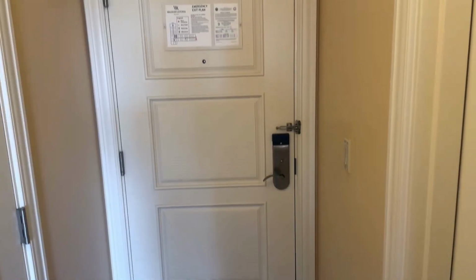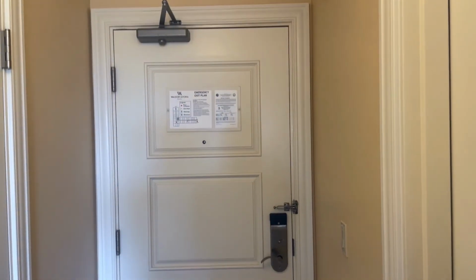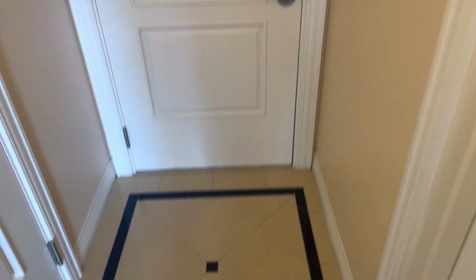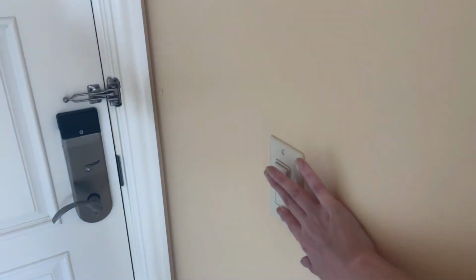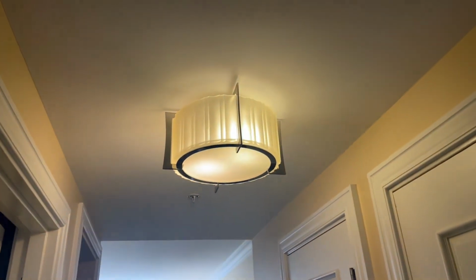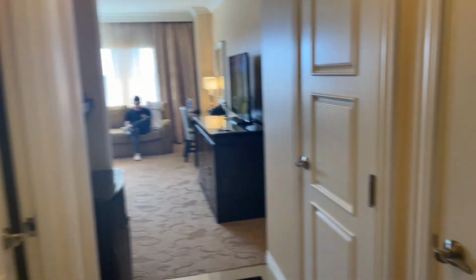So here's your entryway. This is your front door to the room, pretty standard. It's heavy, we didn't have any issues with noise. This switch controls an overhead light. And then to the right you have two closets. This first one is empty and just totally for guest use. You've got the shelf here and hanging space.